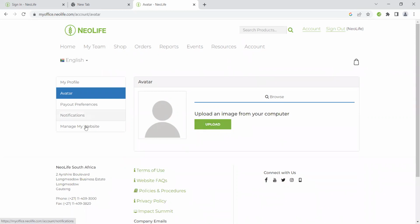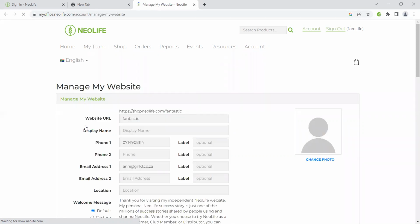Now, the other thing I normally tell people is that once you've done that, go to manage my website, still under profile, so you can display the name that you want people to be able to see when you send this link.